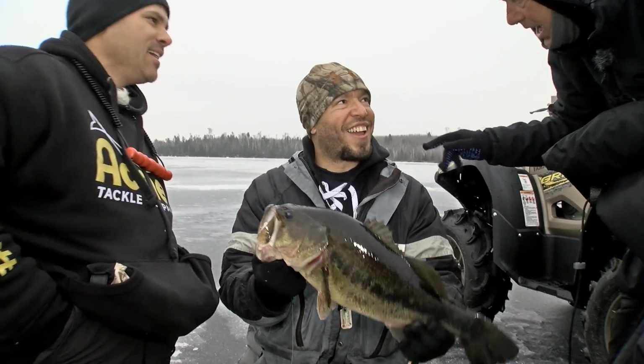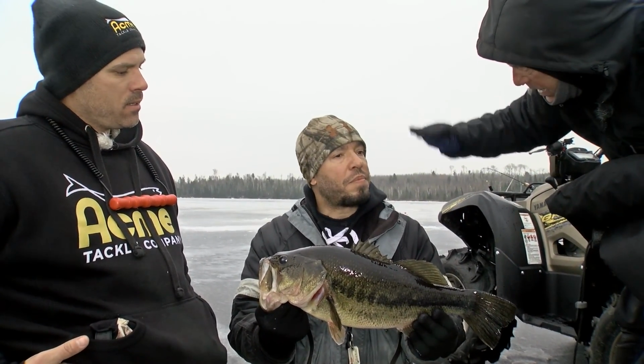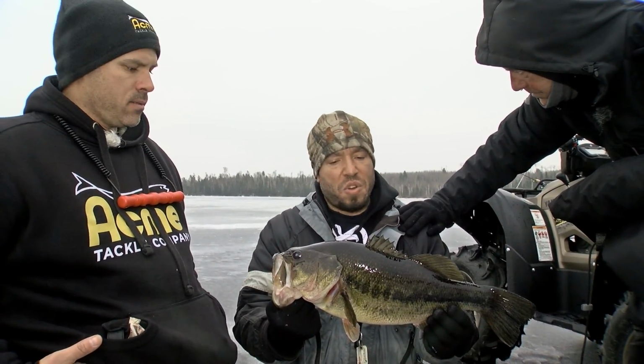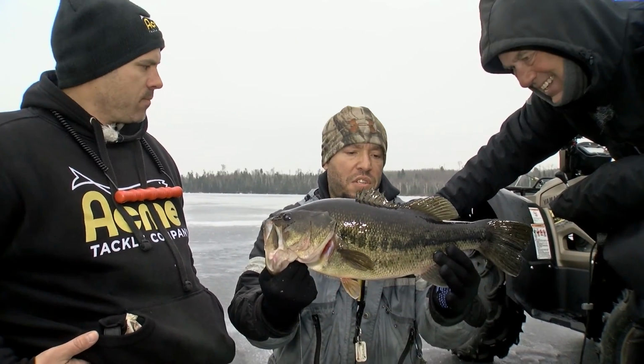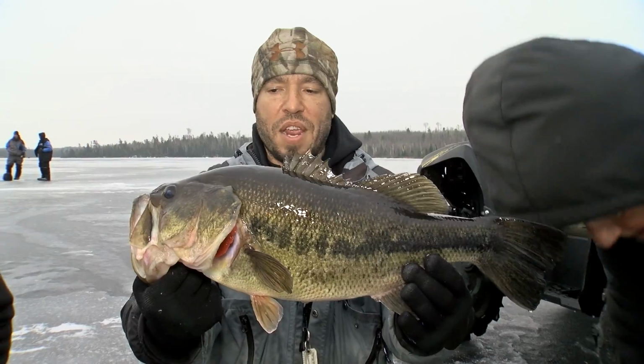Now, when you're setting your tip-ups, say you're in 12 feet of water, how far off the bottom are you setting your bait? Well, all the fish have eyes on the top of their head, John, so we usually go 3, 4, 5 feet off the bottom, and thankfully this guy swam by and he was hungry. Boy, that is a beauty. I'll take that on tournament day any day.